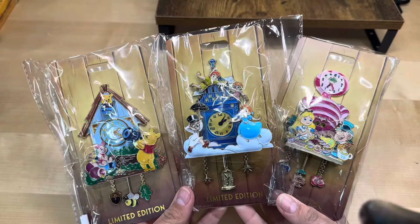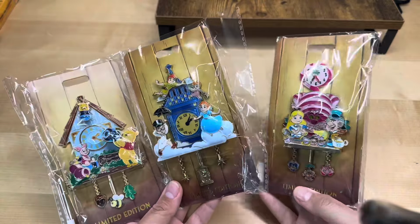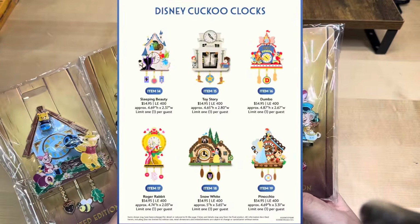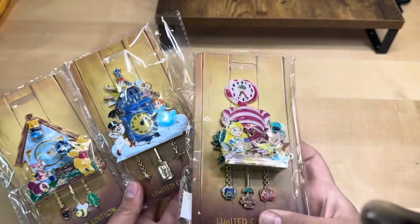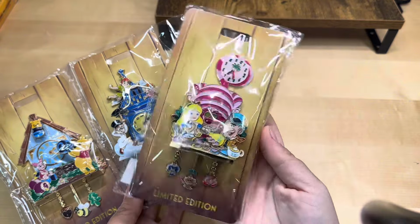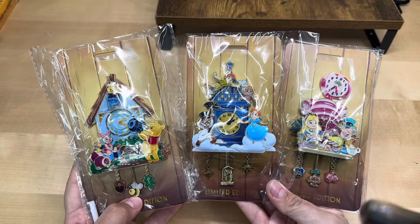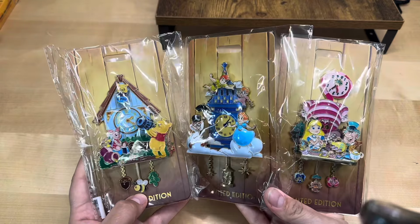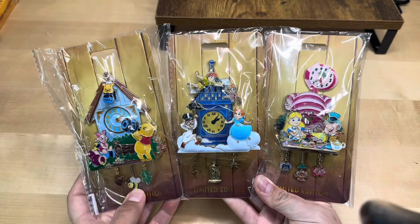These pins I was super surprised about because I didn't expect to love them so much. Like in the picture, I definitely wanted them, but now that you see them in person, aren't they so cool? They even each have a different piece that kind of moves. How cool is that? The only thing about these was it was super hard to bring them back in luggage. I was scared that they were gonna break because look how thick these are. But definitely some of my favorites.